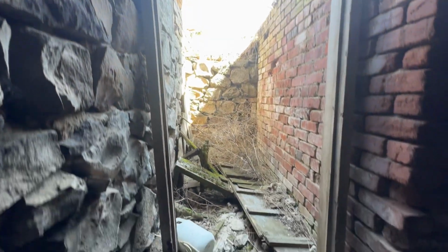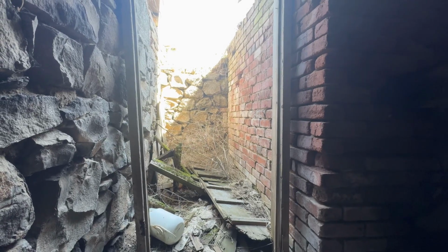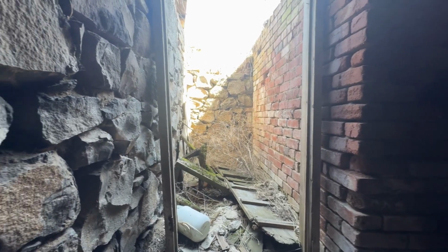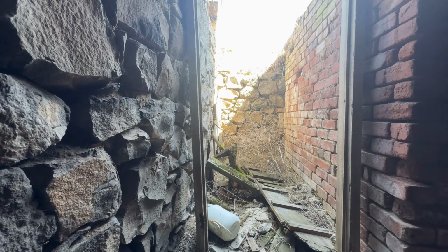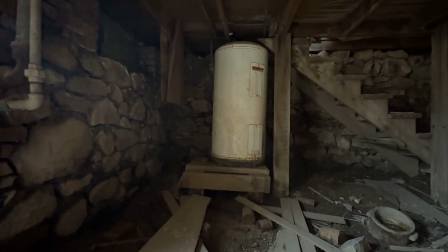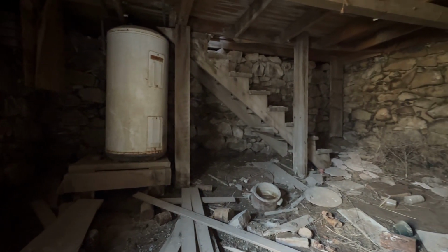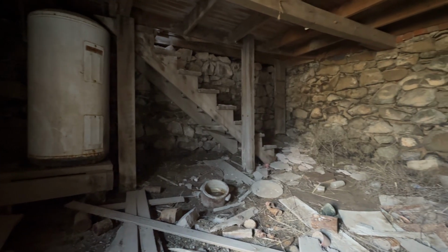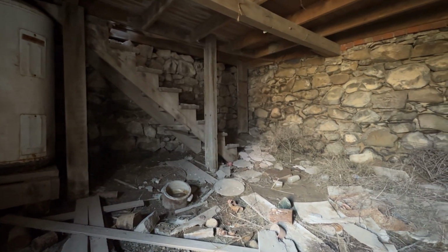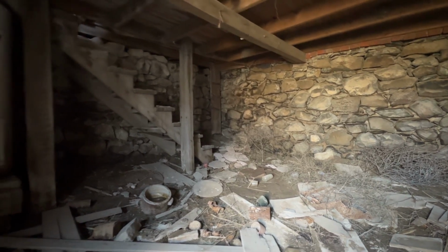And there's the outside. Look at that brickwork though. Isn't it just a beauty? I just marvel at how good of a job they did. And they just framed in a door. And they got water pipes, an old school hot water heater chilling down here, and a nice little staircase. But this is one of the best little basements I've ever seen in an old abandoned farmhouse.